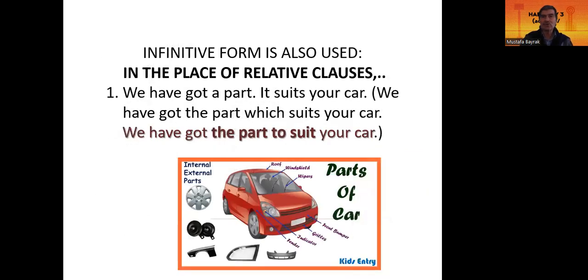Infinitive form is also used in the place of relative clauses that we have just finished in the four successive videos before this video. For example, we have got a part, part of a car. Yes. For example, roof is the part of a car. The wipers, those wipers are the parts of a car. Of course, wheels, tires are, or a tire is a part of a car. Indicator, yes. Okay, we have got a part. It suits your car. We have got the part which suits your car. Okay.